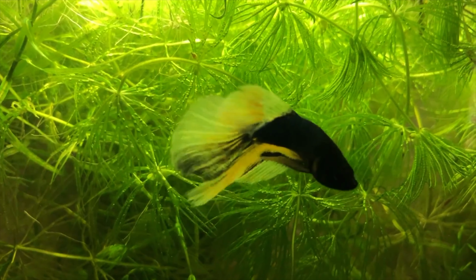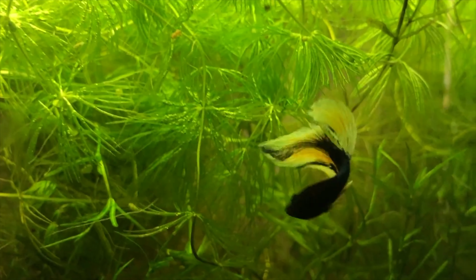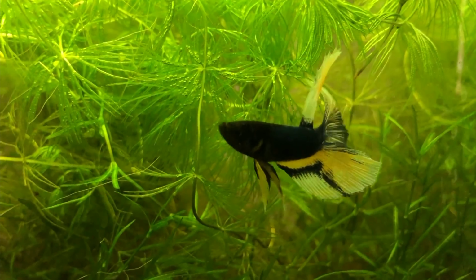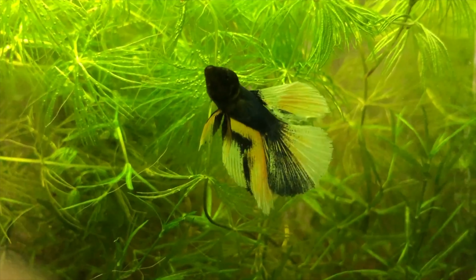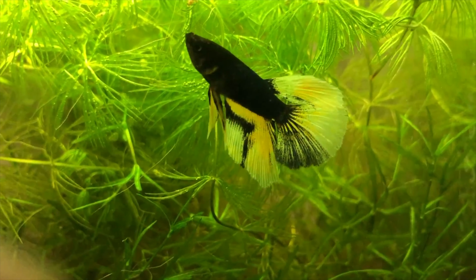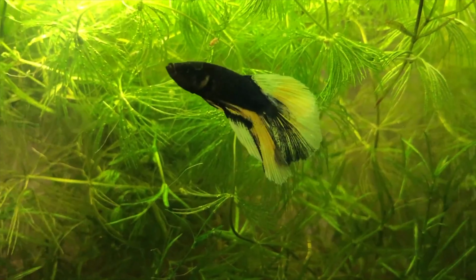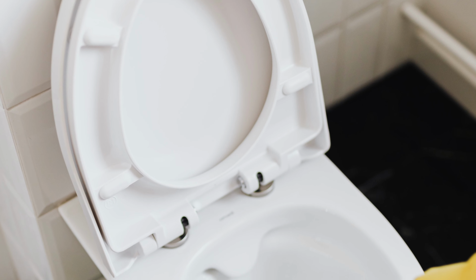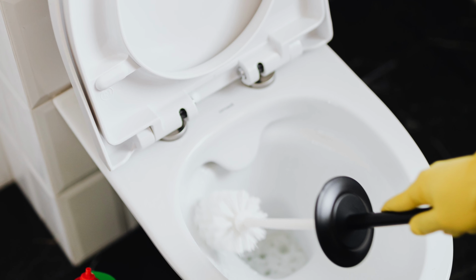But in a fish tank like this one, no matter how good the filter is, eventually the filters get clogged and you need to clean it out because, well, otherwise the fish is swimming in a soup of its own poop. Even if you have a good filter, you need to clean your toilet. Sorry, not your toilet, your fish's toilet. Think of it like that.